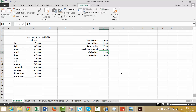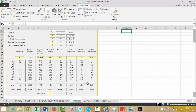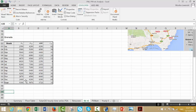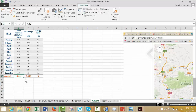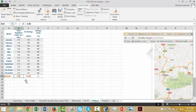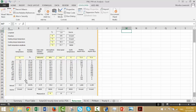Did we have some temperature things here? When we did RETScreen, here was the temperature. This doesn't really help because you need the temperature during the day, don't you? This was Granada. Look at the difference between Granada 5.19 and RETScreen Granada 4.75, and PVWatts, I'm pretty sure that's Granada, 4.86. 5.19, 4.75. That's not very good. Okay, well, whatever.